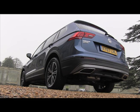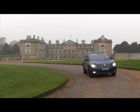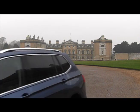VW thinks 55% of buyers will be privateers and expects 15% of total Tiguan sales to be made by the Allspace, something it shouldn't struggle to achieve.